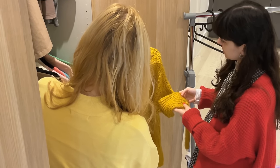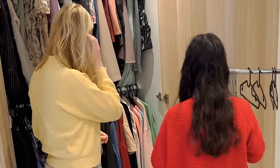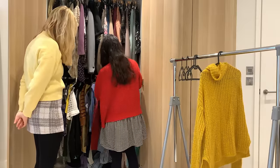Okay. So should we start with this one then? So on the top wise, you want something not too hot and not too cold, right? Yeah.